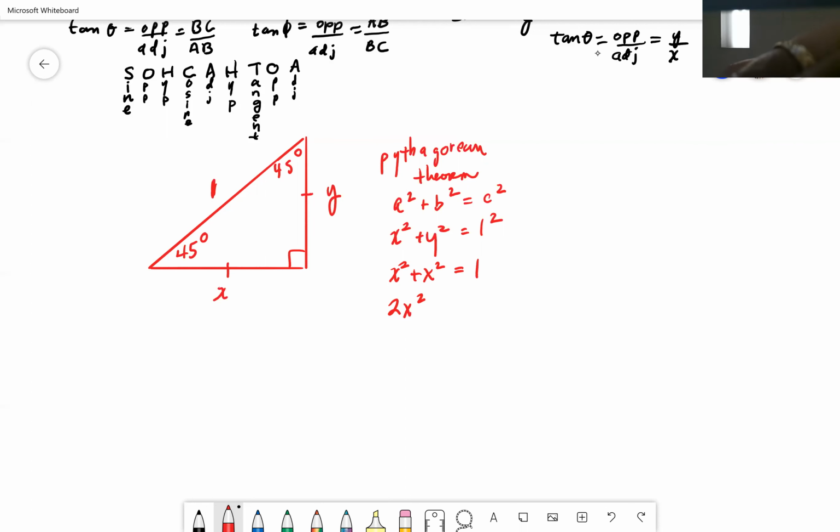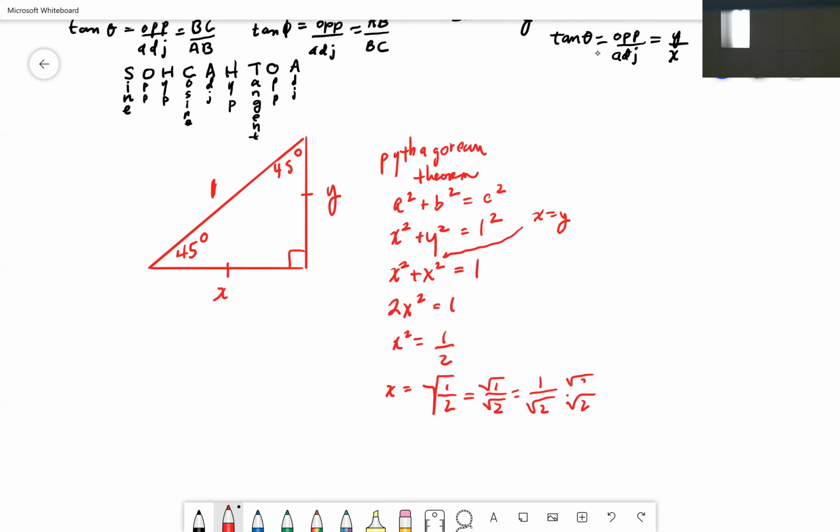You see what I did, right? Because X equals Y, I'm allowed to do that. And so we have this, and then I divide by 2, and X equals the square root of 1 over 2. Then we can go ahead and rationalize this. This is square root of 1 divided by square root of 2, which is just 1 over the square root of 2. So let's multiply both numerator and denominator by square root of 2. We end up with square root of 2 over square root of 4, and it's going to be square root of 2 over 2.